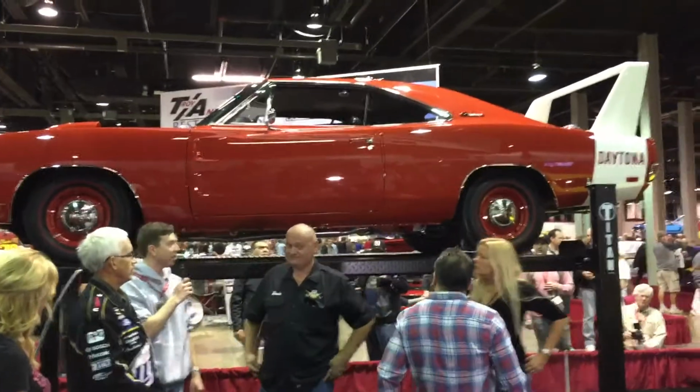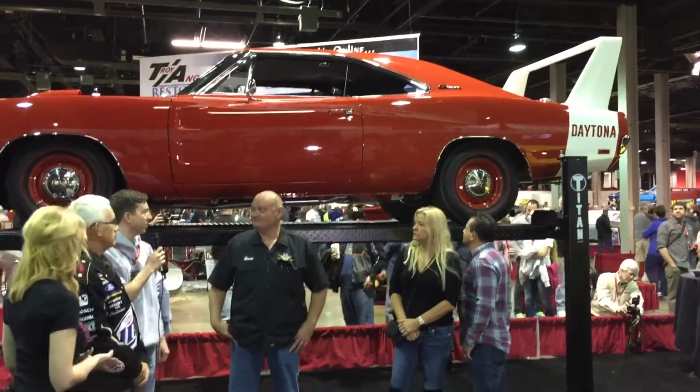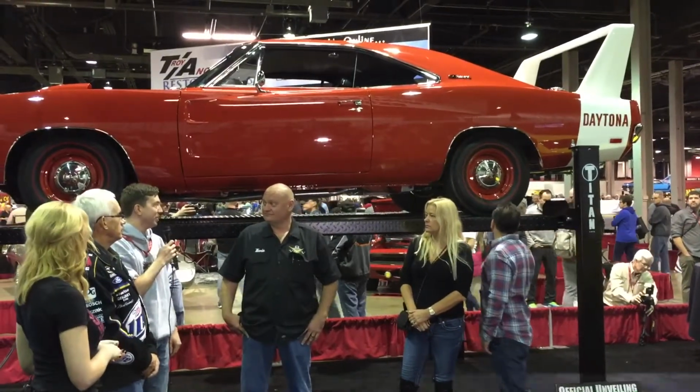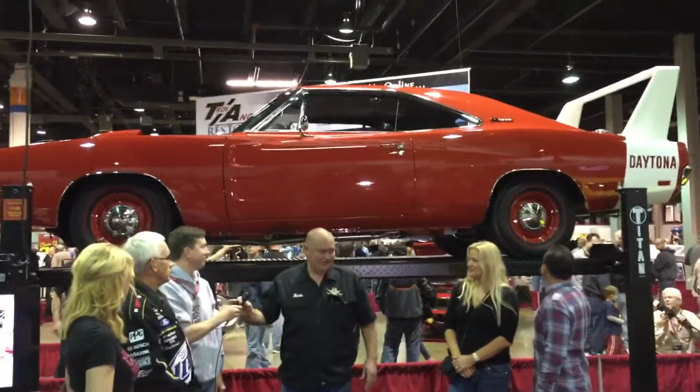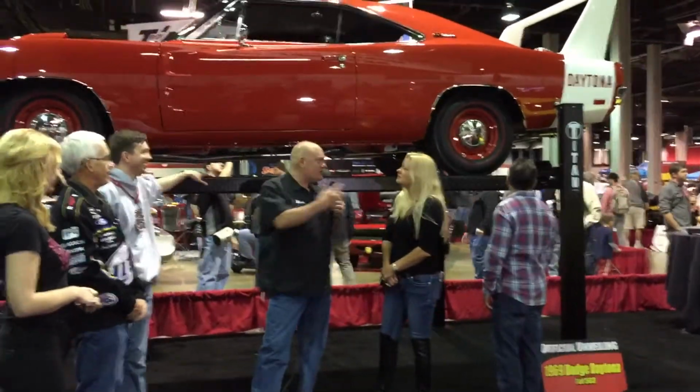There's a lot of special parts on this car. Yeah, absolutely. There's a lot of special parts that are specific for the Daytona conversions that, if you didn't have them, try to find them. It's just difficult. So, Jill, you're not getting off easy. What are your thoughts on this thing?